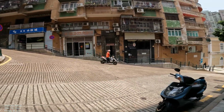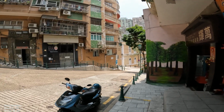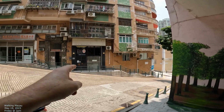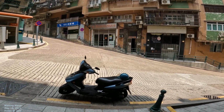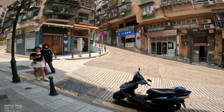Oh, right up against the steps there. I got some artwork right there too. Okay, I've seen this one. This is a Japanese pizza. So it's kind of a nice little, let's cut through that scooter like that. Okay, so we're going to continue walking up.